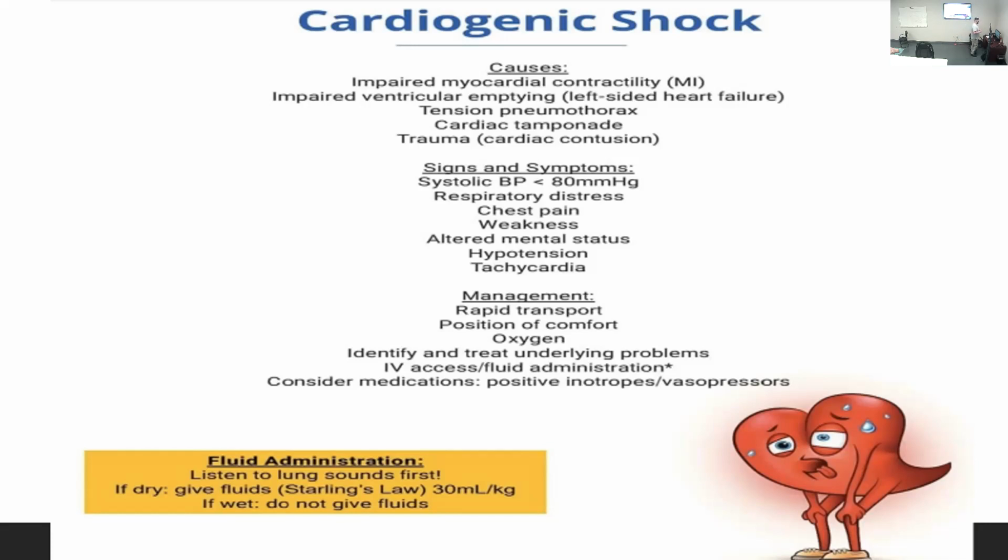So signs and symptoms: blood pressure has fallen, usually below 80 systolic, but I think anything below 100 is something to sit up and pay attention to. They'll have respiratory distress. Why? That blood's going back up into the chest. They'll have chest pain. Why? The heart is not getting enough blood flow to itself. If I took a string and tied it around your finger, it would turn red, blue, purple, black, and die, but it would hurt during that process. That is the process of injury. Infarct is when that tissue is dying.